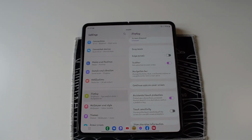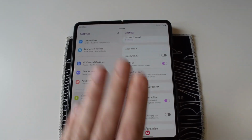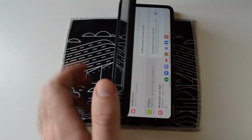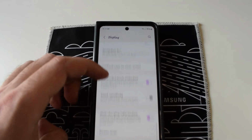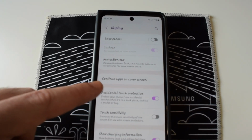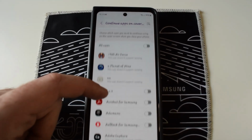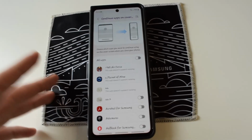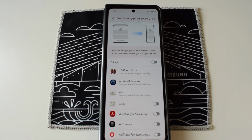My second favorite feature will be the fact that I can continue the apps from the big screen to the cover screen. When you close your phone, it won't go to lock, it will just show the app that you were previously in. To enable that, all you have to do is just go again to display settings and scroll down until you see continue apps on cover screen. Press it, and now just select the apps that you want to be continued on the front screen, and it won't lock, it will just show the app that you were previously on. So that's really clever, I like it a lot.